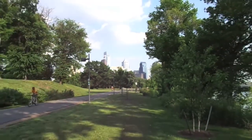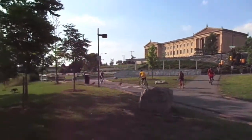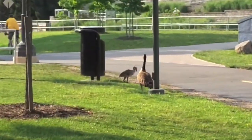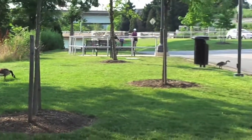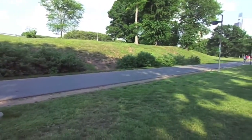Park, just across the way from the Art Museum, which is there. Got some geese over here that have been squawking around, but I've been living in Philly for 2 years now. This is actually the first time I've come down here. So we're going to walk this up to about 30th Street Station. Here we go.